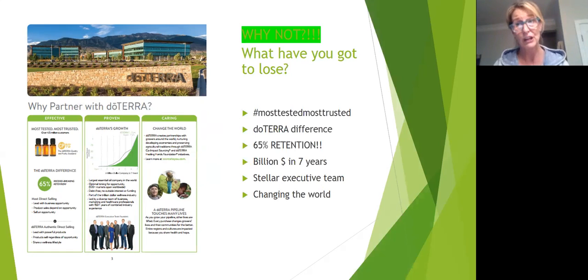10% is actually really good in most direct selling companies. And so with doTERRA, you wake up every single month and 65% of the people that you get on your team as a wholesale customer is going to continue to order. That's a big deal. That is your pipeline. It's going to keep going and going and going.